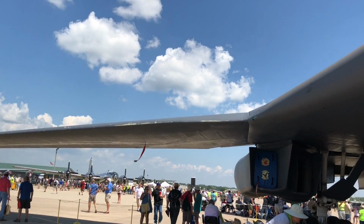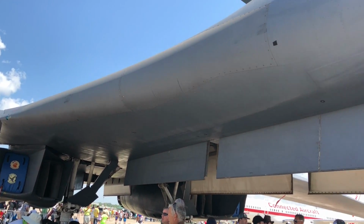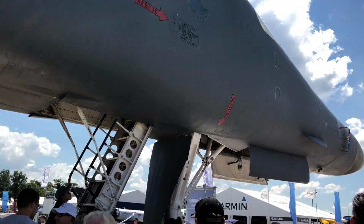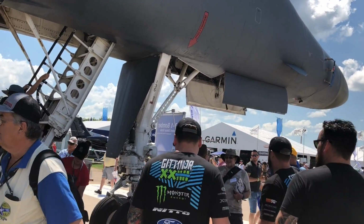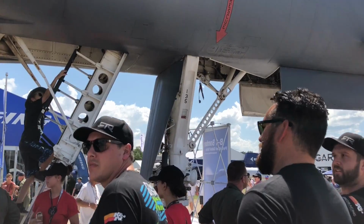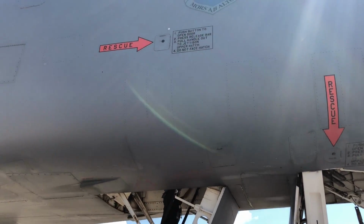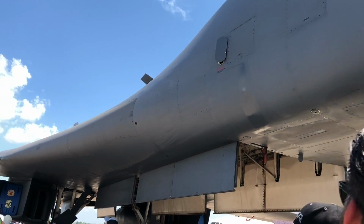This place is awesome. Oshkosh has so many planes. They said there's going to be about 15,000 planes here this weekend. About to check this bad boy out. B-1 Bomber. About to go jump in here and see what that's like. Hang on, let's move. Hell, this thing is humongous.